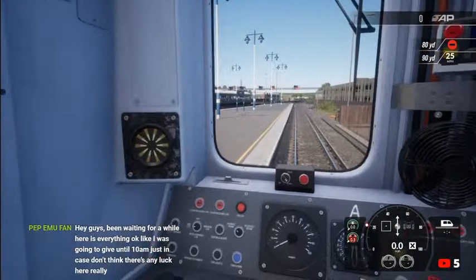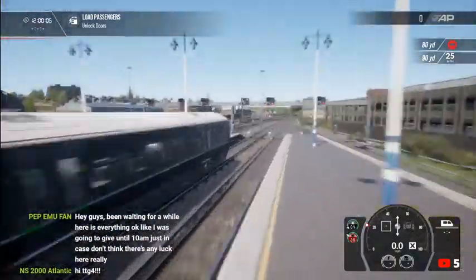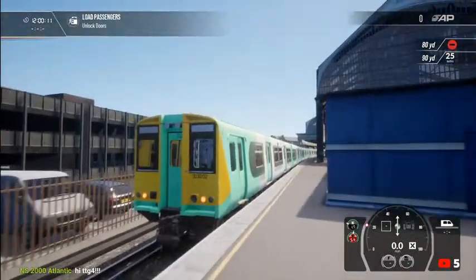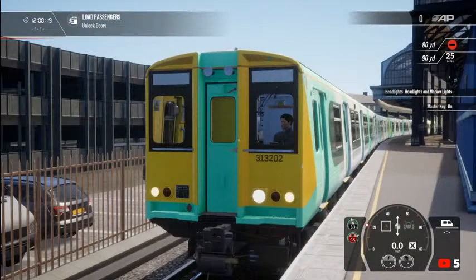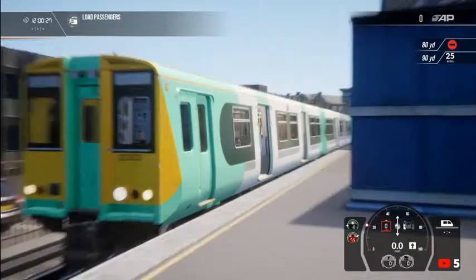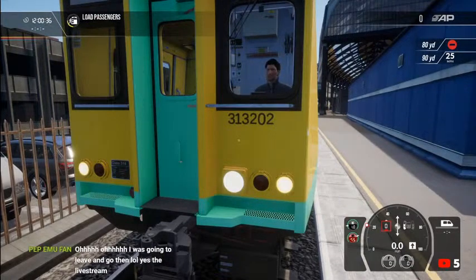Okay, so we are in, and a little bit confusingly, I forgot to change the textures on this. Yes, we're on East Coast Way, because why not? Let us get the forward doors open. Nice. We're on East Coast Way because I thought we'd have a little go at the East Coast Way Class 313 in Southern livery for the 314, because peps are nice.